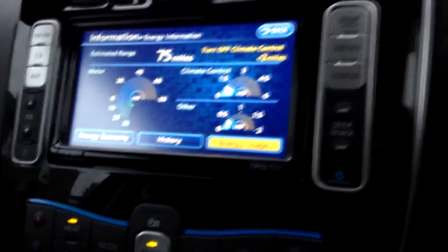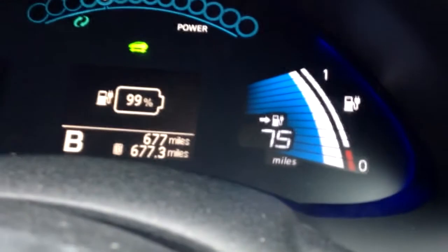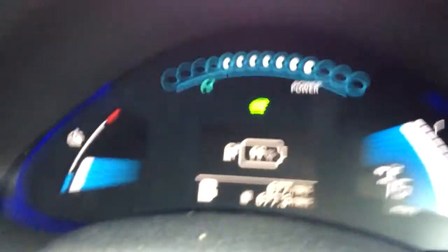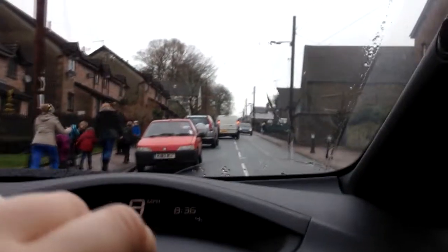So, got the heating on. 200 miles done, 677 miles on it so far. Quickly then, go, go, go, go, go. He likes it the best. And then go up the hill, using all the power. And we've got the usual traffic jams. Of course, we get stuck in the mornings.